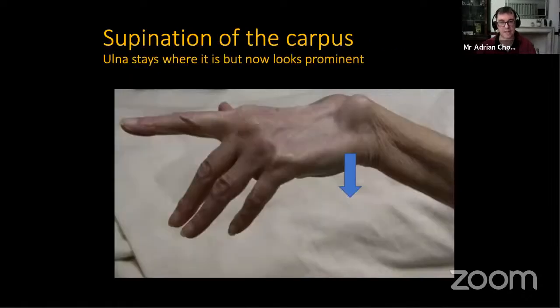Let's have a look at a picture. That's what it looks like. Here you can see a very prominent ulna, caput ulnae. But of course, the ulna isn't the problem one here. It's the carpus that's fallen away. The ulna doesn't shift or move. That's fixed firmly to the elbow joint proximally. So it's the carpus falling away from the head of the ulna, which makes it look prominent, the extensor carpi ulnaris tendon slipping off. And this is in a supinatory fashion.